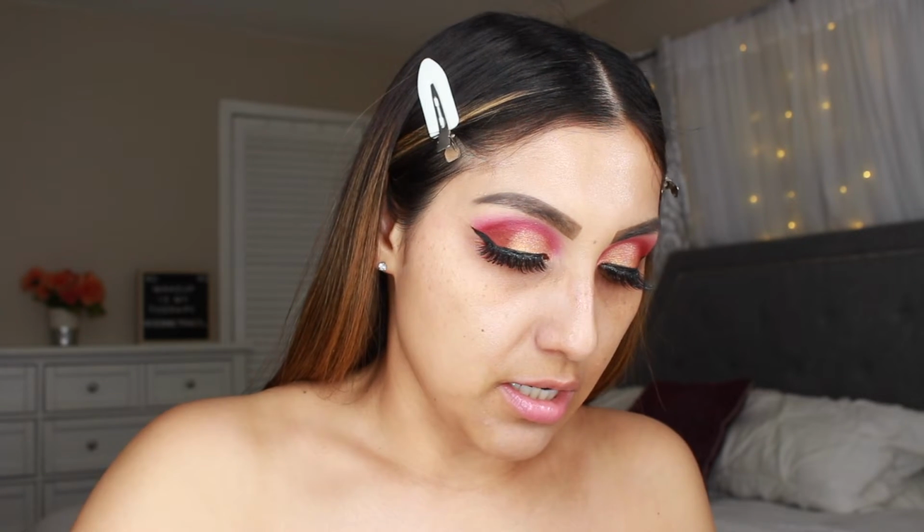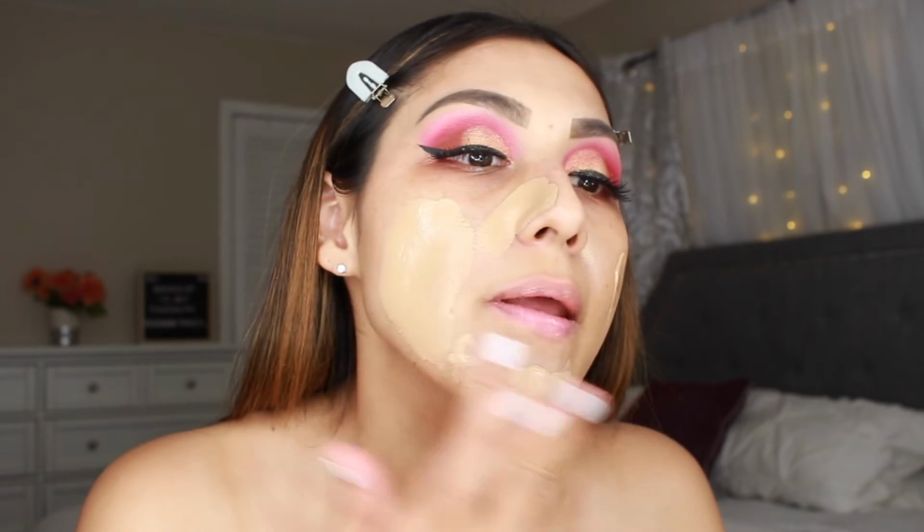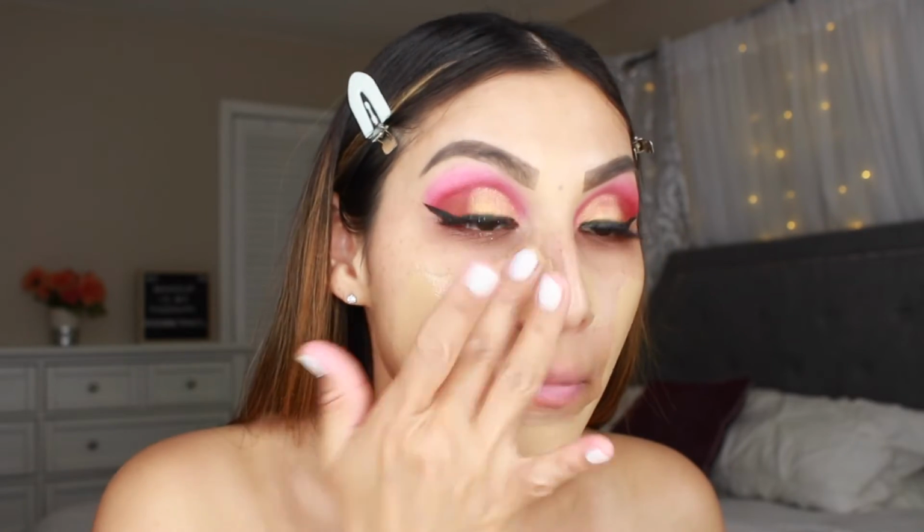No biggie. So I'm just going to pump a little bit of 220 and then a little of Sun Beige. And then we get a little bit of both, right? So I'm just gonna mix that real quick with my finger and just dab that on my face. And this foundation is so good, you guys. I'm actually gonna blend it in just a little bit before I go in with the sponge.